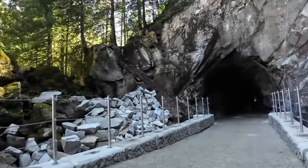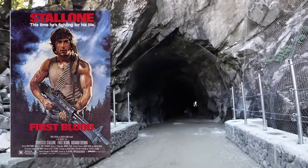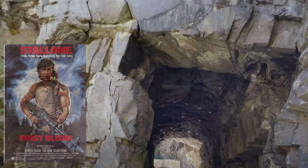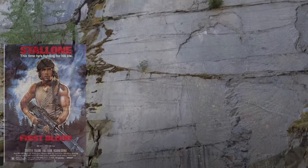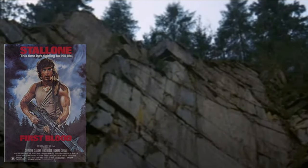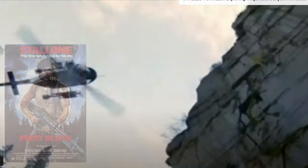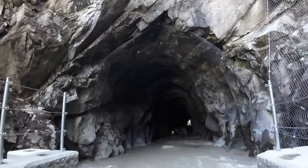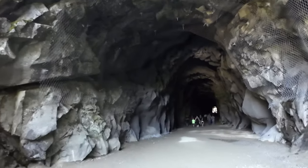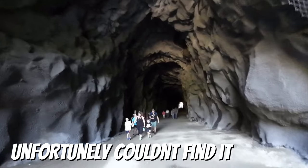So this lady used to work for BC Parks here, guys, and she gave me a lot of history. I'll put a clip up here, but through the second tunnel here is where Rambo First Blood was filmed. He was actually hanging from this tunnel. She was also saying that the water actually filled up this tunnel, and there's a clip, I'm going to see if I can find it, of an RV stuck in this tunnel.